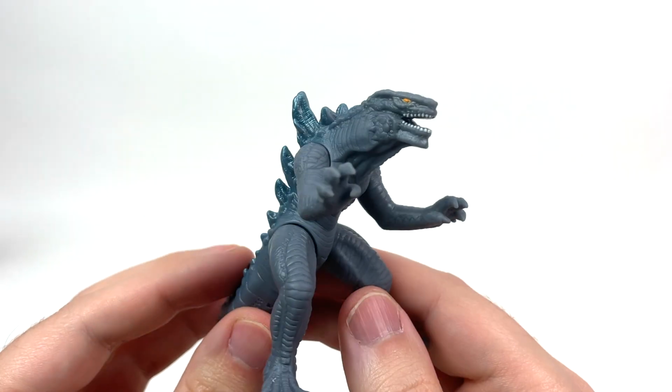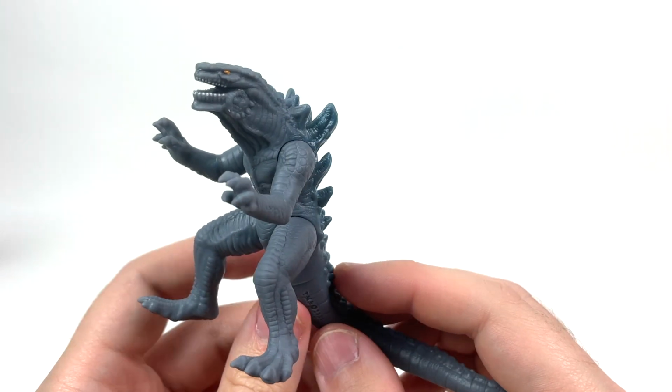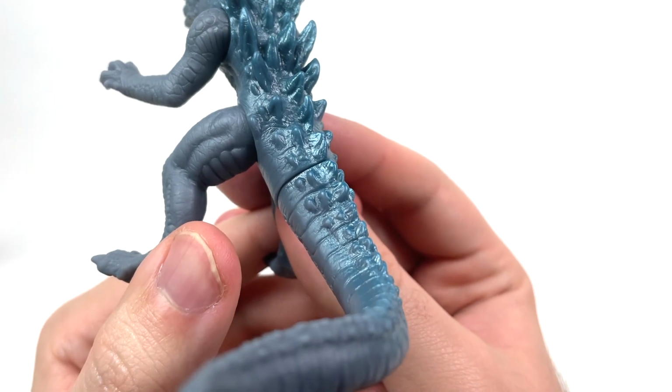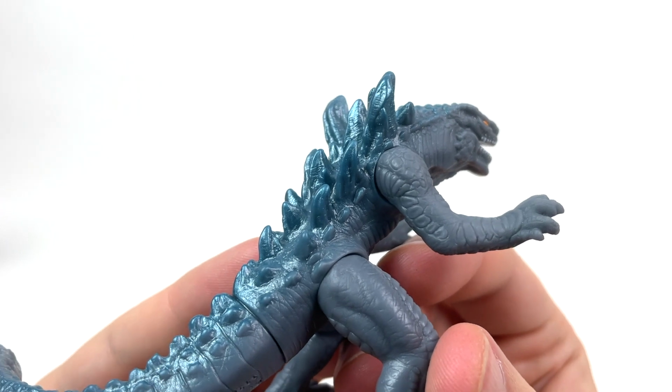The details on Zilla are rather nice, but I will admit they do pale in comparison to other Godzilla 1998 Zilla figures. Though I love the shade of metallic blue they used for his dorsal fins. Oh yes. Not painted all the way to the tip of the tail. Sad, sad, tear, tear, all the time. But it is nice and certainly effective.